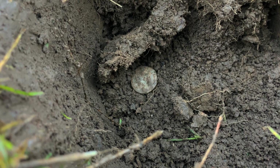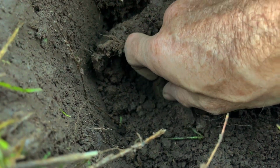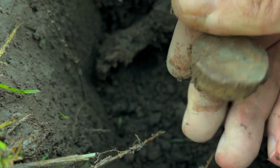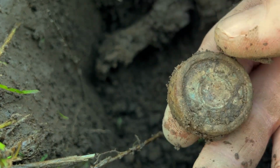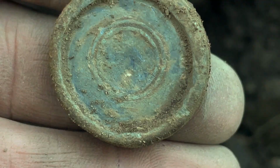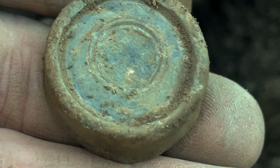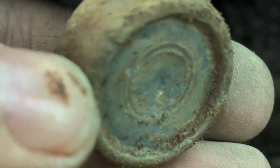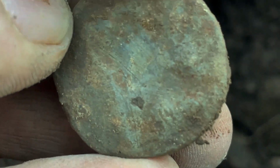I think we've got ourselves a lovely trade weight. Oh, come on, some details on it. Oh, here we go. Yeah, I don't think there's any markings on it. Looking at that, I think it's lead though. Yeah.